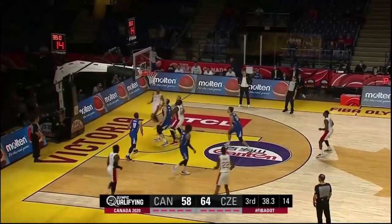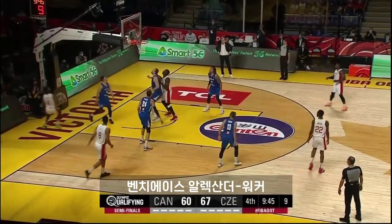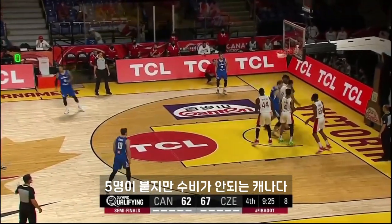Nikhil turns a corner. Floater. That's the easiest basket of the night. The world with an upset victory. Nikhil Alexander walk. It's Vesely. High, low, inside, Balvin. Good patience by Balvin.